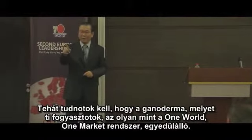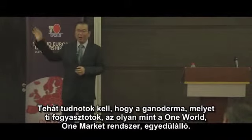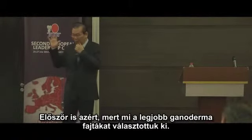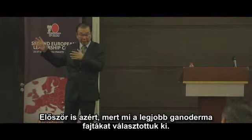So now you must know the ganoderma that you are eating is unique, like our one world, one market system. This is the first part, okay? The species of ganoderma is the best species that we have collected.